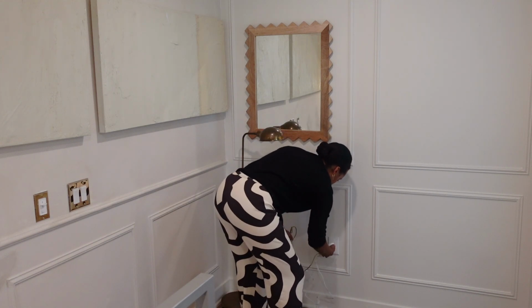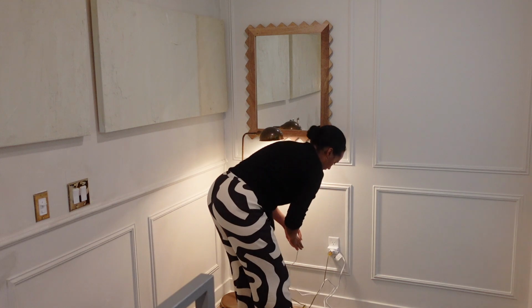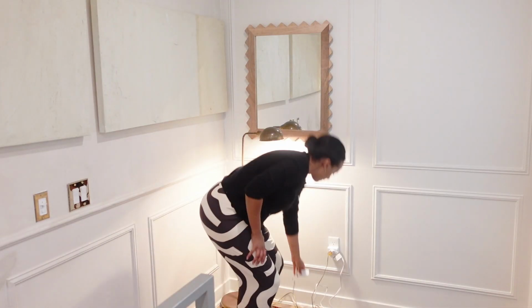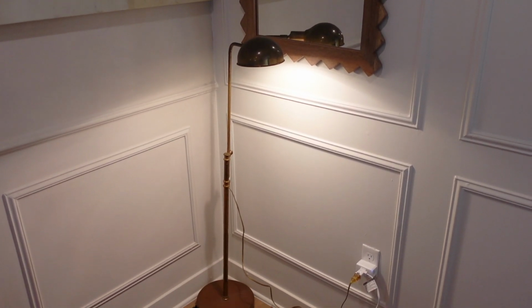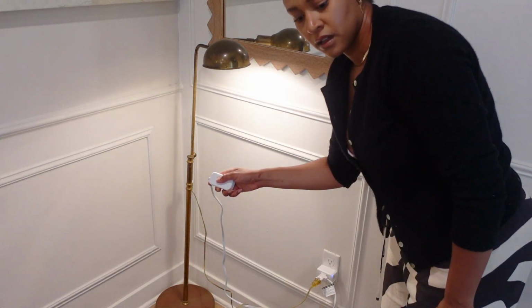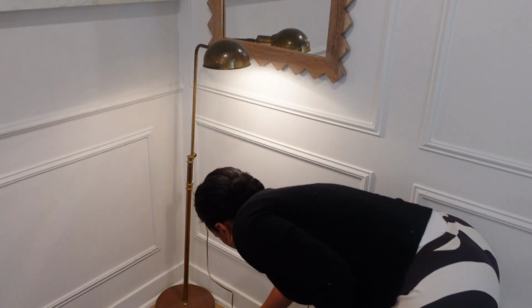Now this is interesting. I have attached this to a plug-in dimmer and also to a system called Casa, which I will also link down below, but you can control it from your phone. So I have these on a timer. I can set the time that I want these to turn on every night and turn off every night, so I'm not constantly having to reach back there to turn the lights on and off.